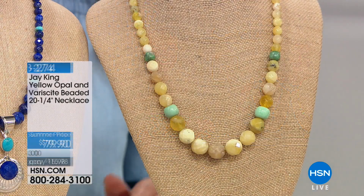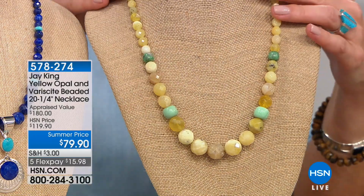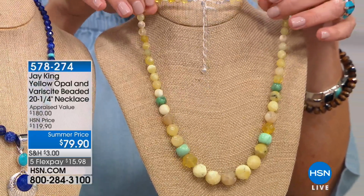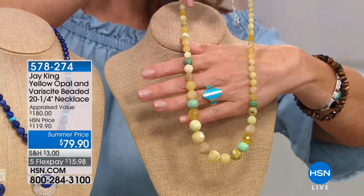Okay, final call on the lapis and turquoise jewelry again. That was brilliant. That was brand new. We've never done that color combination before. Something we may not have time for, but I want to make it available because I know, Jay, this is one of your favorites of the show, a yellow opal and variscite beaded necklace. This is another rare find.